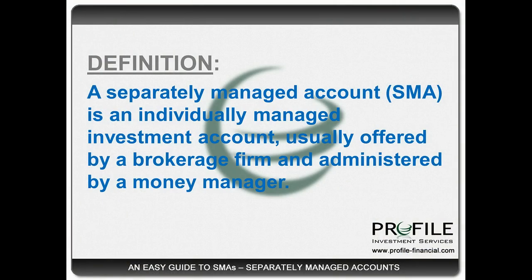A separately managed account, and again I'm going to use the term interchangeably with a managed money account, is a managed investment account. Normally brokerage firms will offer these services to their clients. Let's say that you have a certain amount of money that you want to have managed in, for example, stocks or bonds or other types of investments, but you don't want to deal with the day-to-day operations. So in the old days, people used to hire a stockbroker, and the broker might trade for them.